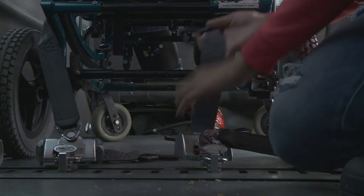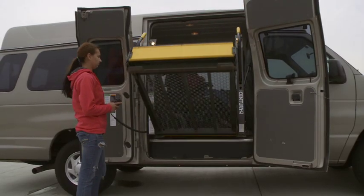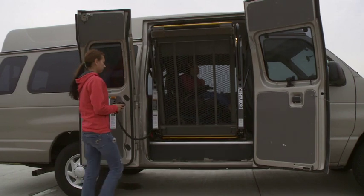By following these safety guidelines and the specific operating procedures for the lifts you will be using, you will help ensure the safety of everyone using them.